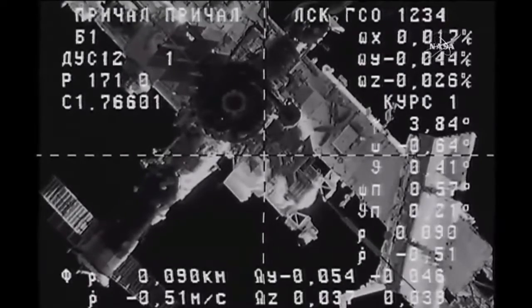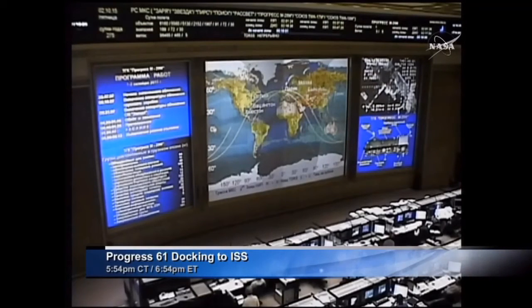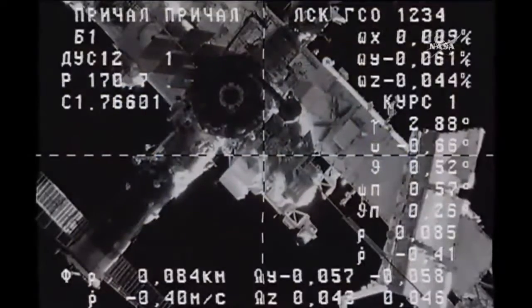Russian flight controllers at the Russian Mission Control Center report that Progress is right down the middle of the approach corridor. All of the Progress systems are functioning normally. Are you receiving the image, Andrei? Yes, we are. Alec, copy.